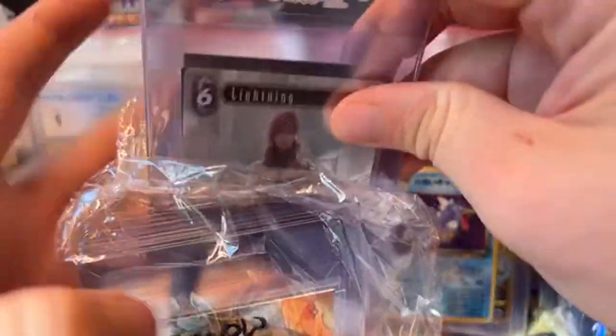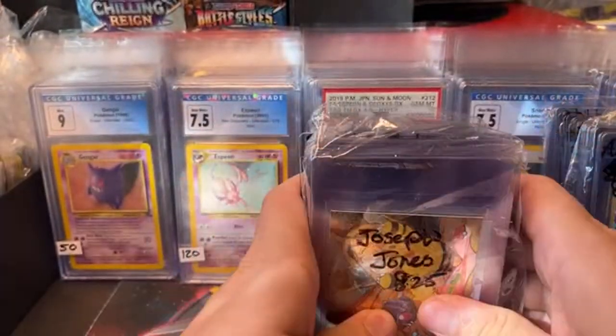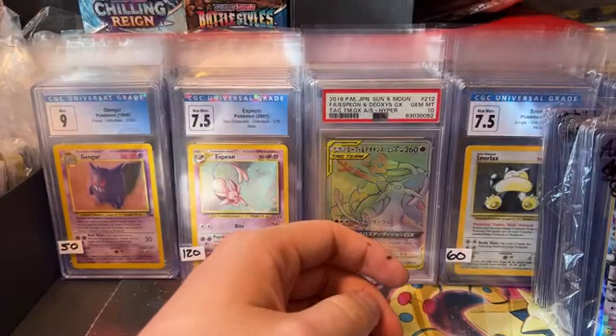All right, we're putting you in this earlier bag, so those get graded sooner too. How about that? Kind of nice. Joseph Jones.